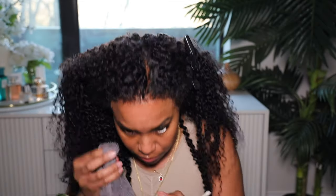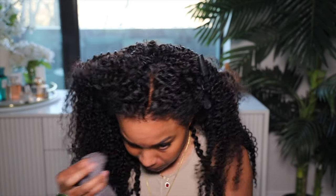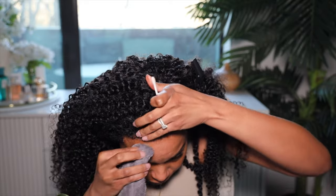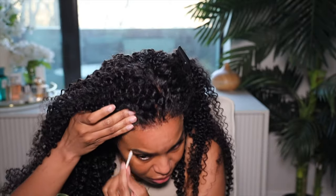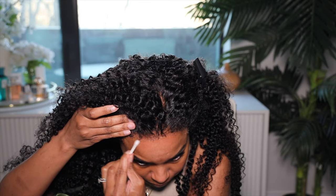And then I'll follow it up with a towel just to get the shininess off. And it comes right off. Well, some areas are tougher than others, but it does the job. You know what I'm saying? So I'm just gonna do this all the way across the forehead until it's fully cleaned up.